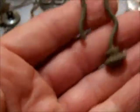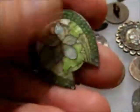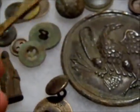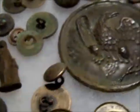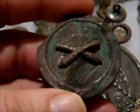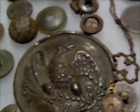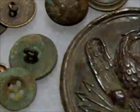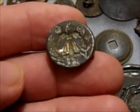Yeah, this one came from a blob top, complete. I just threw this one in. It's a brooch or something. I think this is maybe a Boy Scout, maybe not, maybe something else. I don't know if it's Civil War or maybe World War II or something, Korean War or something. I don't know what that is.